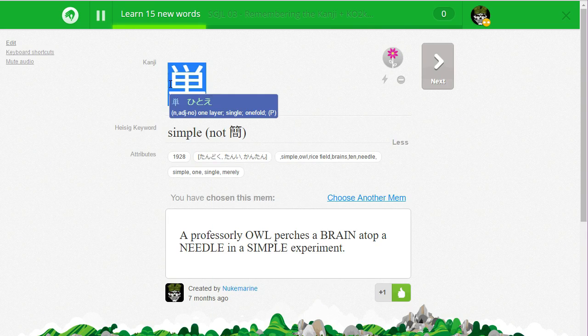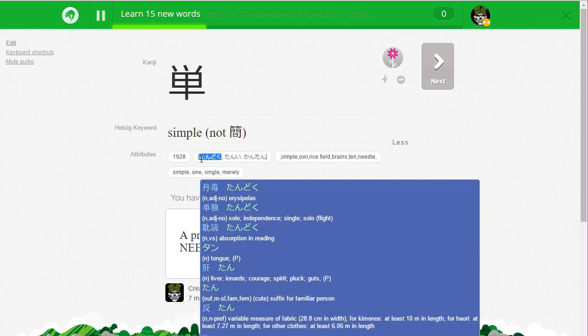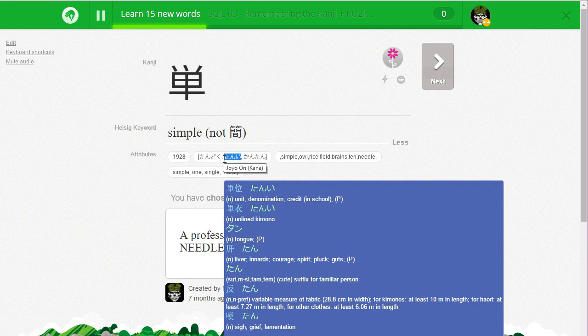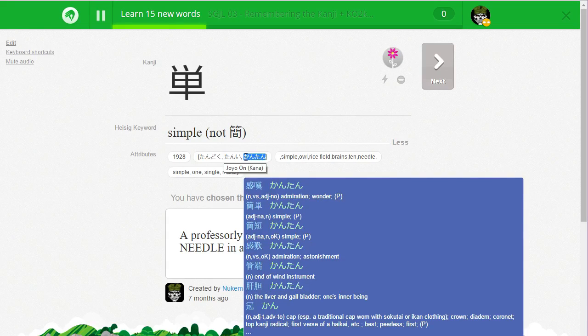Simple. Let's see. We have hitoe, one layer, single, one fold. Tandoku. Second word: soul, independence, single, solo flight. Tani, first word: unit, denomination, credit. Second word: unlined kimono, tani. Kantan, this is a very common vocabulary, kantan. It literally means simple. So simplicity, simple. Kantan, simple.